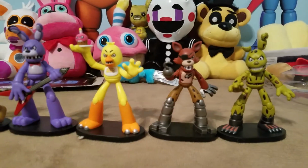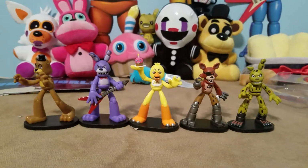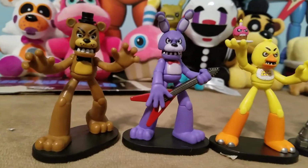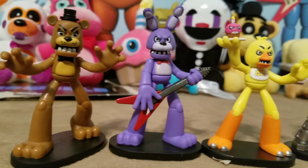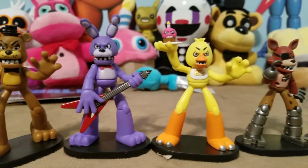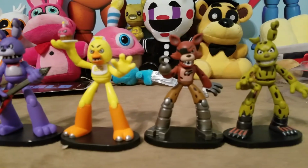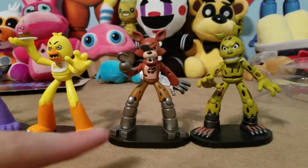Let's put all of them together. Together. Looks pretty cool. Freddy's looking off into the distance. There we go, that's better. I really like them, they look nice. I think either SpringTrap or Foxy are my two favorites.